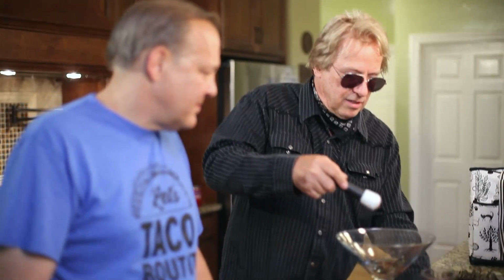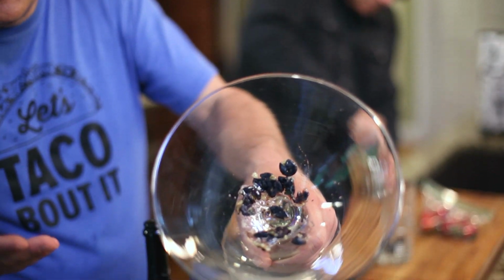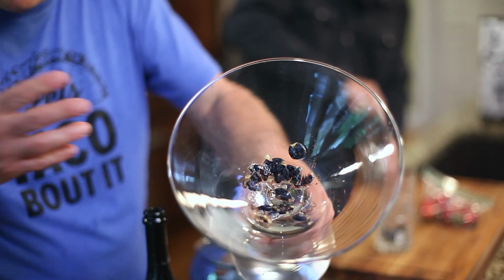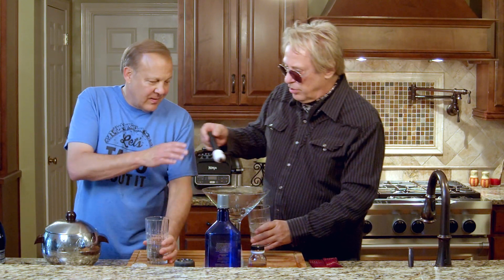Just in case people are like, what is a muddle? You go in each glass and you just do some smashing. That's a muddle. You're just kind of breaking up the walls of whatever fruit or herb you've got. Making juice.